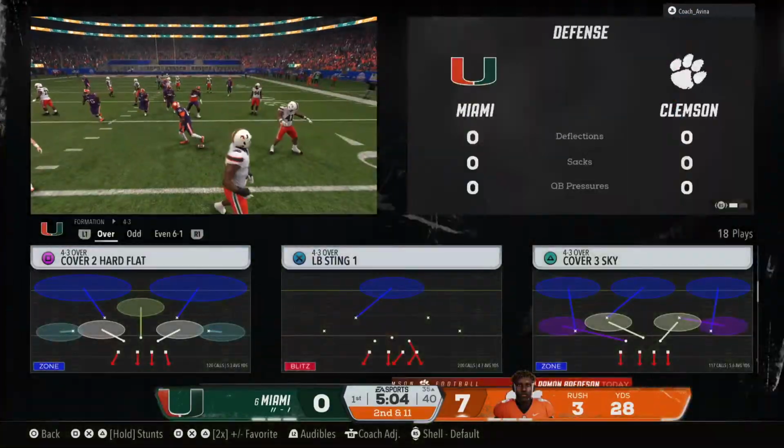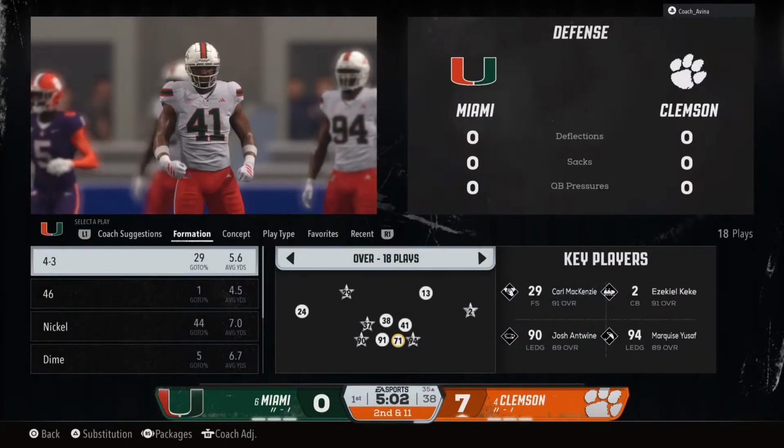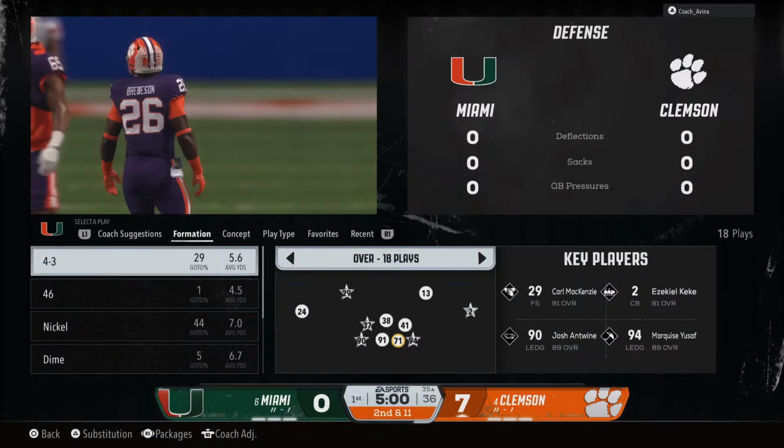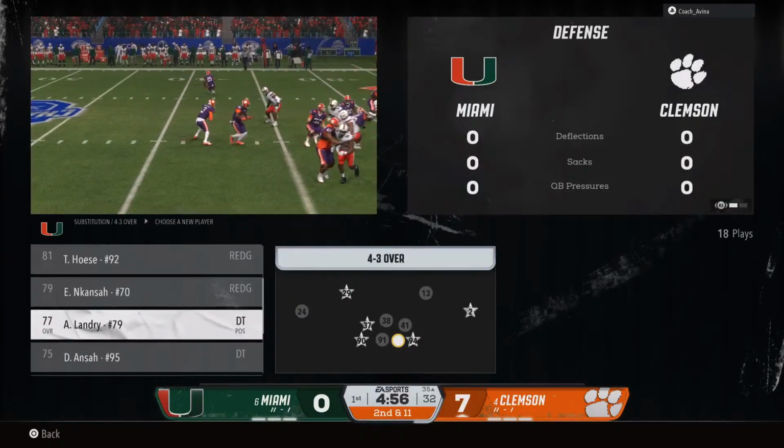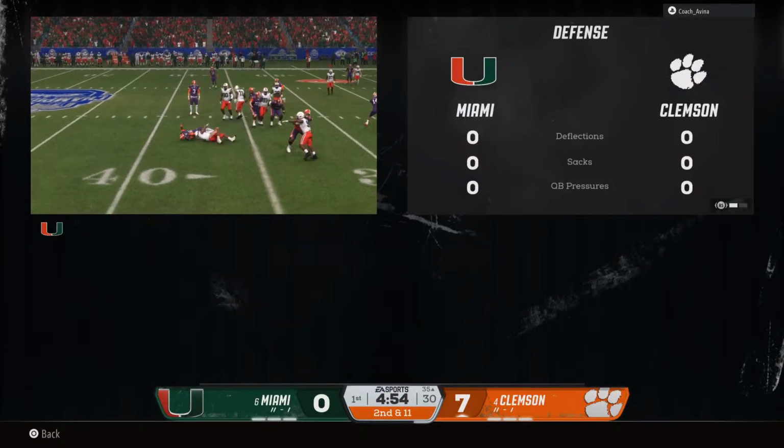They'll stop him behind the line for a loss of 1. Not only does the defense stack him up at the point of attack, but he was instantly pushed backwards. The defense was prepared to defend the RPO.